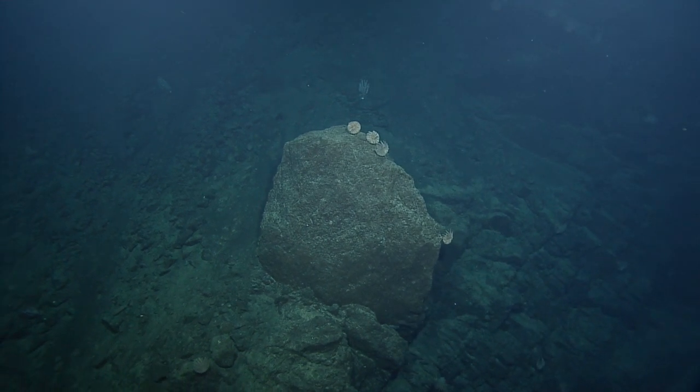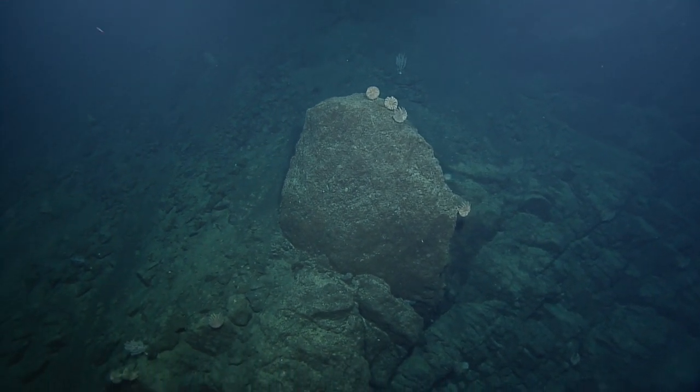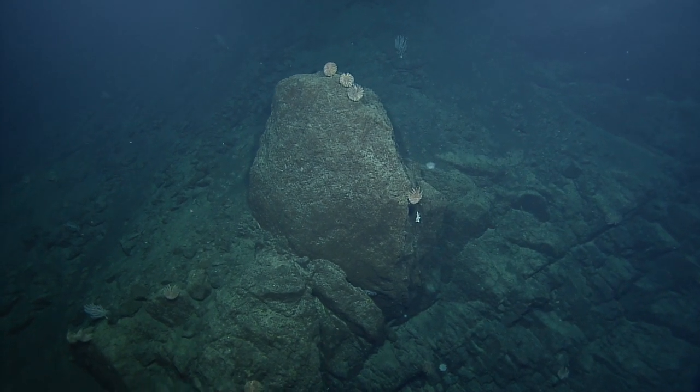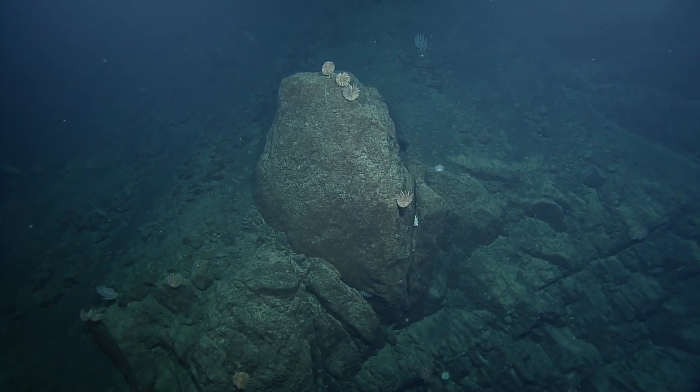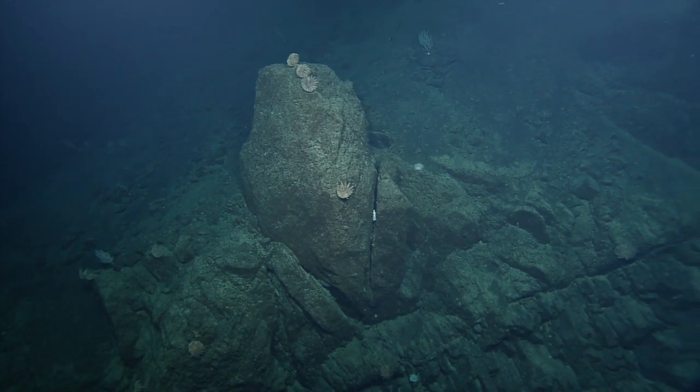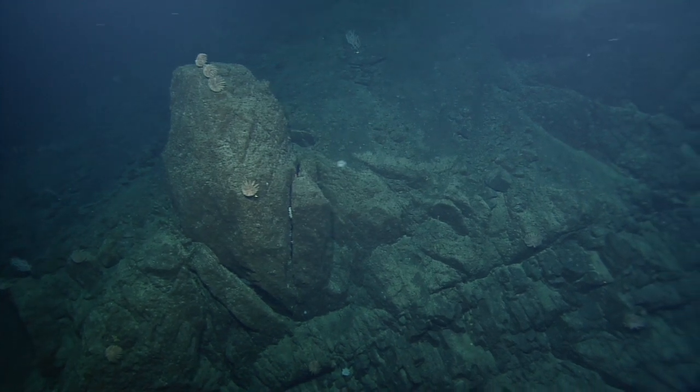It's interesting that there's not a high density of life there, even though it's higher up in the water column. And that they prefer the edges of those dikes that we've seen so far. Well, I think with the long dike, they have more of a chance than just a single little feature sitting out there.